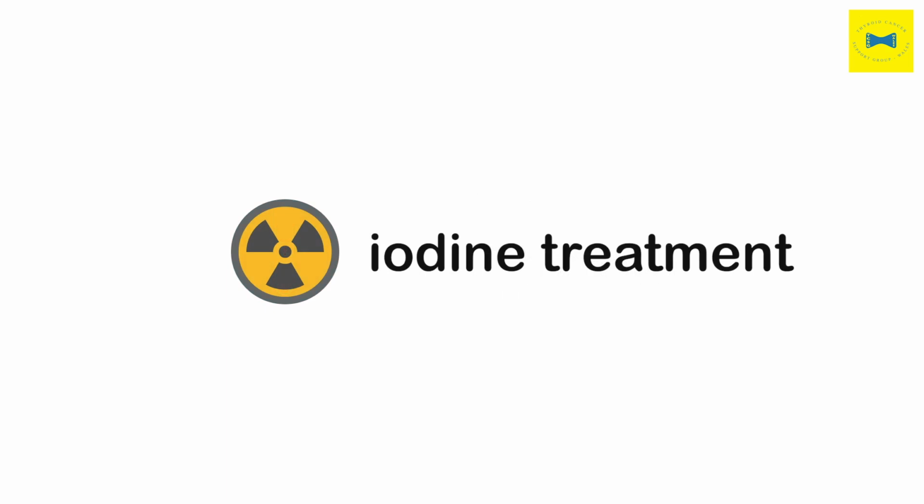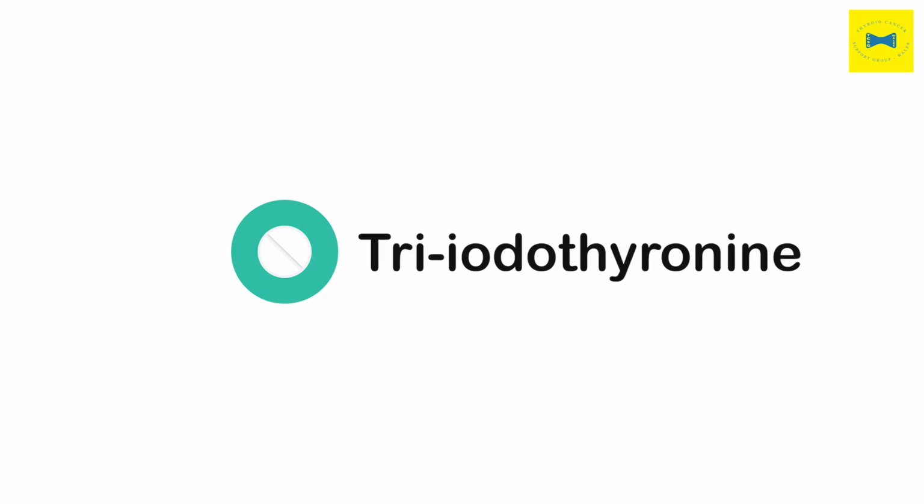If you're going to need radioactive iodine treatment, you may be put on triiodothyronine tablets to start with. This is given as a tablet 3 times a day.